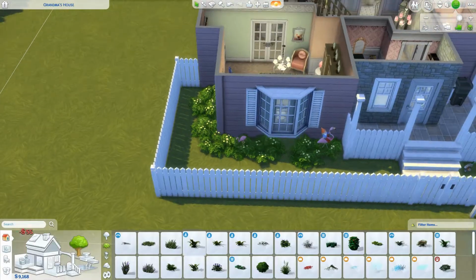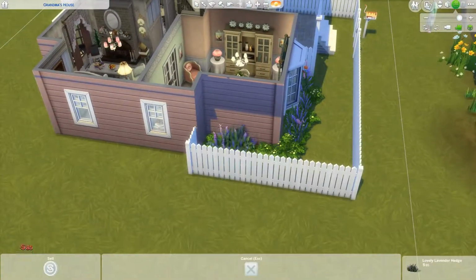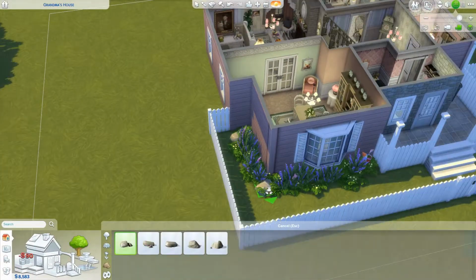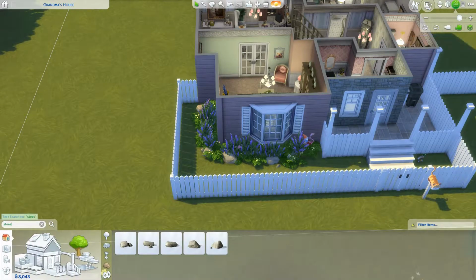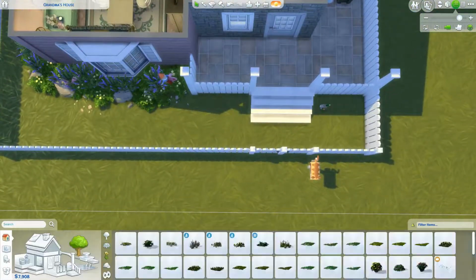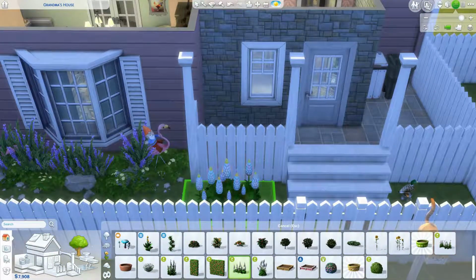And the garden's also really nice for them as well. There's lots of flowers and space to run around, but it's also quite a safe area. So for the front, I wanted to add some lavender and some flower beds just around the porch, and I've had to lower the foundation to add these, because you know how annoying it is trying to add them when the foundation's up. They just snap to the higher level. So yeah, I've added these flowers.